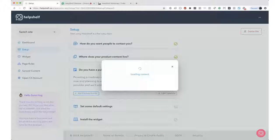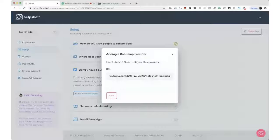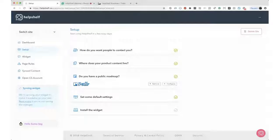We're going to click Roadmap Provider, and I'm going to select Trello, pop in my URL. And by the way, you can add any URL at all. Doesn't matter where it lives. So whether it's on Plutio or wherever else, you can add that as a URL, and it will link it there for you. So I've now got a lot of my content combined under one place.